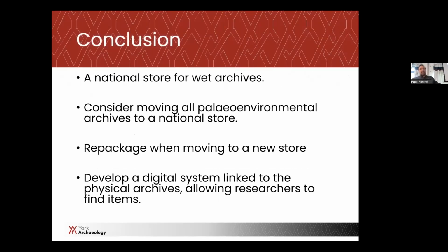So in conclusion, we just need to move it all into its own store, basically, nice and easy, and have maybe an OASIS Plus model or something that can help researchers find the material and conduct synthetic research with it.